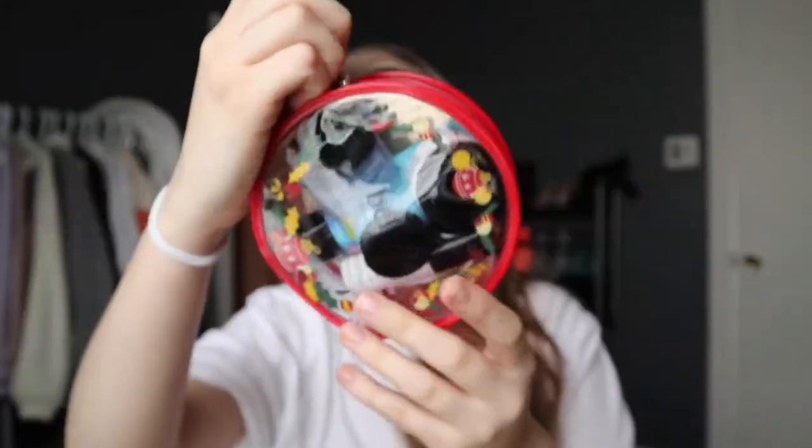So the first thing I got is this moisturizer holiday set from Belief. I've been wanting to try a moisturizer that's meant for your face. I've just been using, don't hate me, a body moisturizer lotion on my face, and I love it. It works so well. But I wanted to try something that's actually formulated for your face to see if it would make a big difference. What I've got in here is the Belief True Cream Aqua Balm Facial Moisturizer.